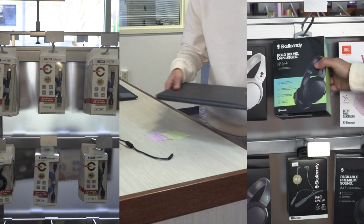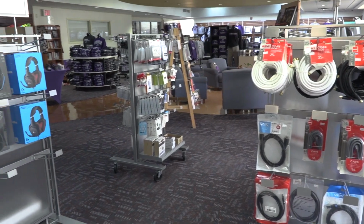Need a charger, laptop, or headphones? Our new technology section has everything you might need.